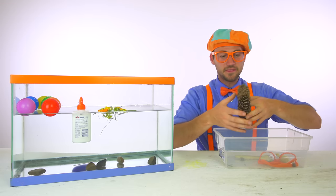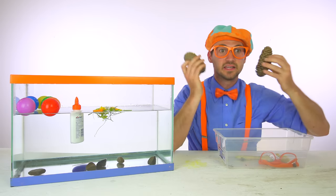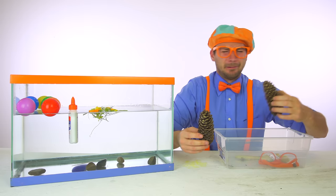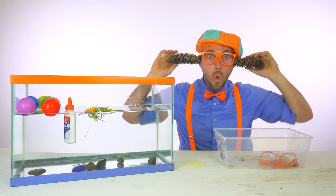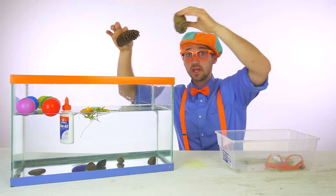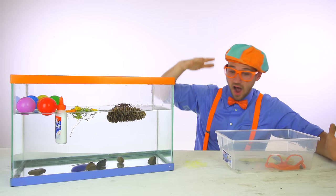Oh, and a couple more things. Pine cones. Whoa, so prickly. Okay, here we go. Woohoo! They float to the top.